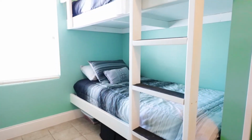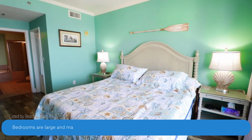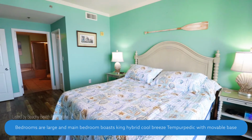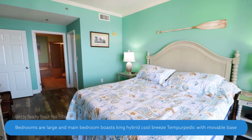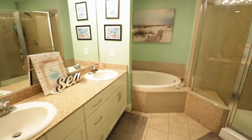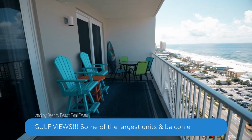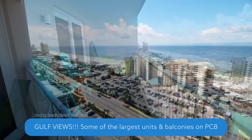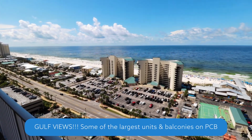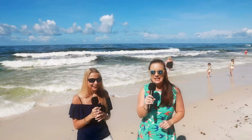What's really great, they've updated everything. Brand new kitchen with countertops, all of the lighting fixtures, and an extra special unique thing is that it has a Tempurpedic movable bed. That's nice. It's going to convey with the unit. So you can get this beautiful upgraded Gulf View unit for under $475,000. So if you want more information about this gorgeous Gulf front condo on the east end of PCB, don't miss out.